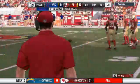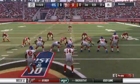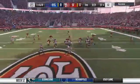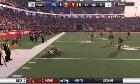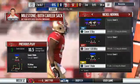So here we go, 1st and 10 now. All right, here we go. Green 39. Out of the gun, they'll look to throw. He's going to leave this for his running back. It's complete. And they'll be inside the 35 now at the 34-yard line.